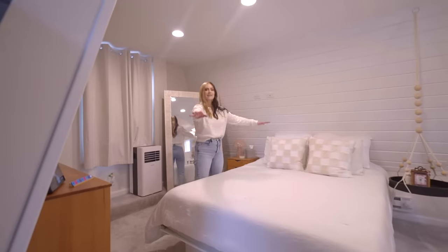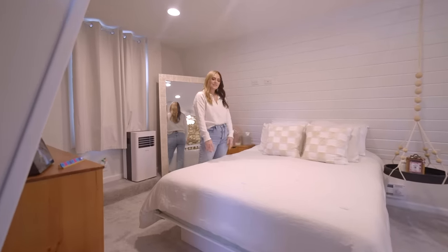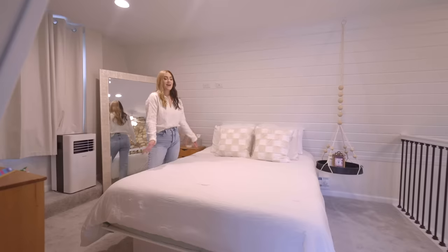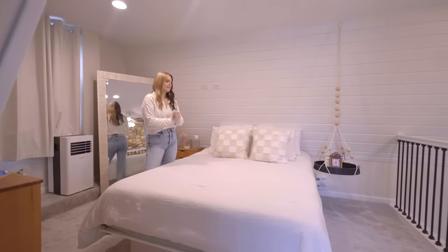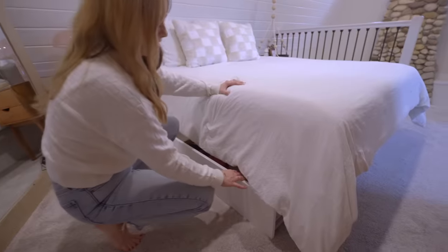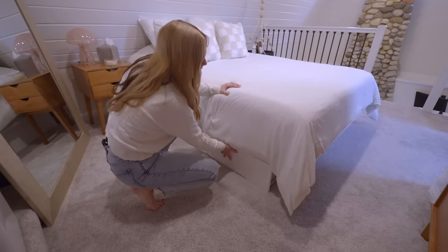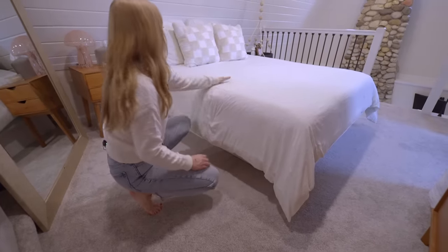I have a queen-size bed. There is storage underneath, which was kind of a must because I like clothes and I need somewhere to store them. So they have two drawers, one on each side. They're not huge, but they're just enough.